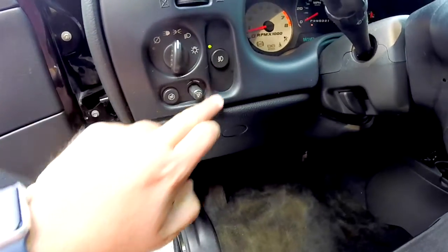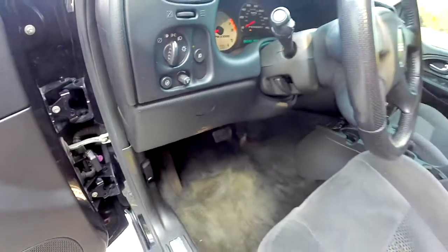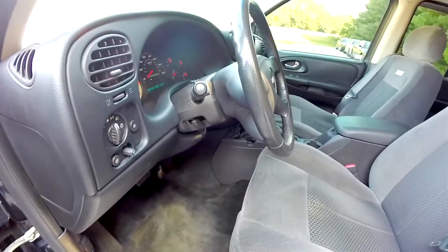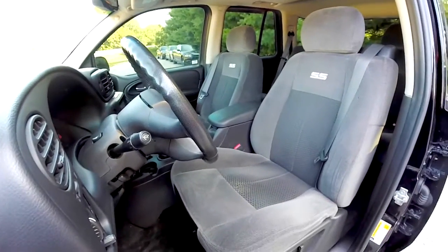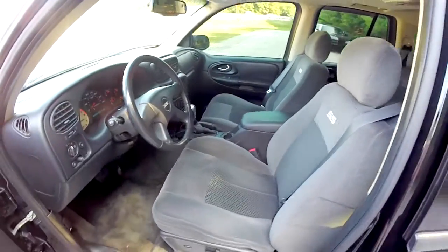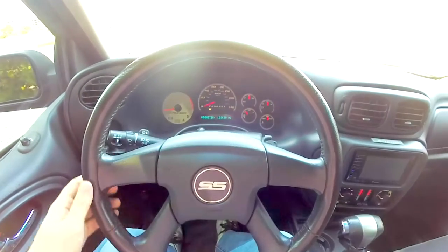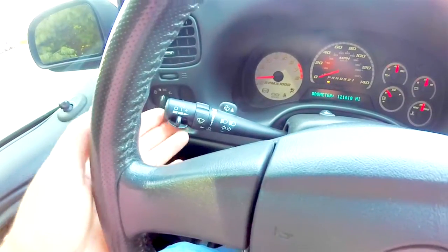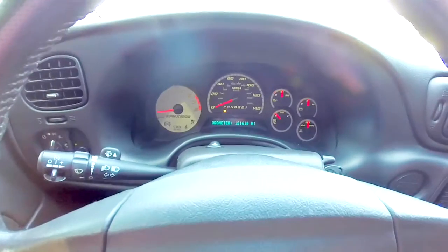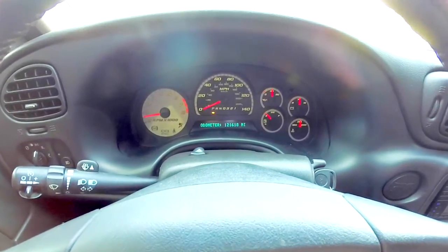Headlamp control, fog lamp control, panel dim and your dome override, premium perforated leather wrapped steering wheel with tilt adjustment. Pan through the interior, just a little more detail, cruise control mounted on the multifunction stalk, SS specific gauges with 140 mile per hour speedometer and a white faced 8,000 RPM tach.